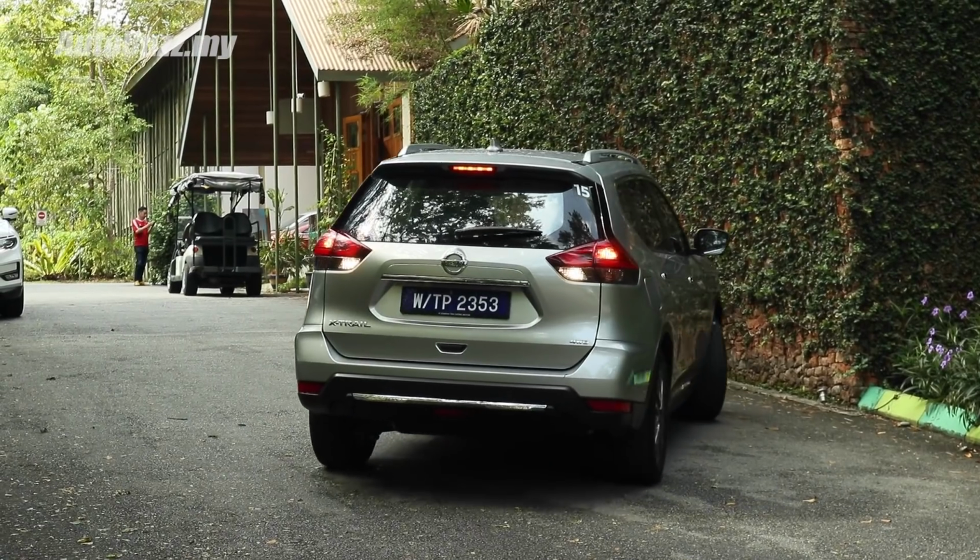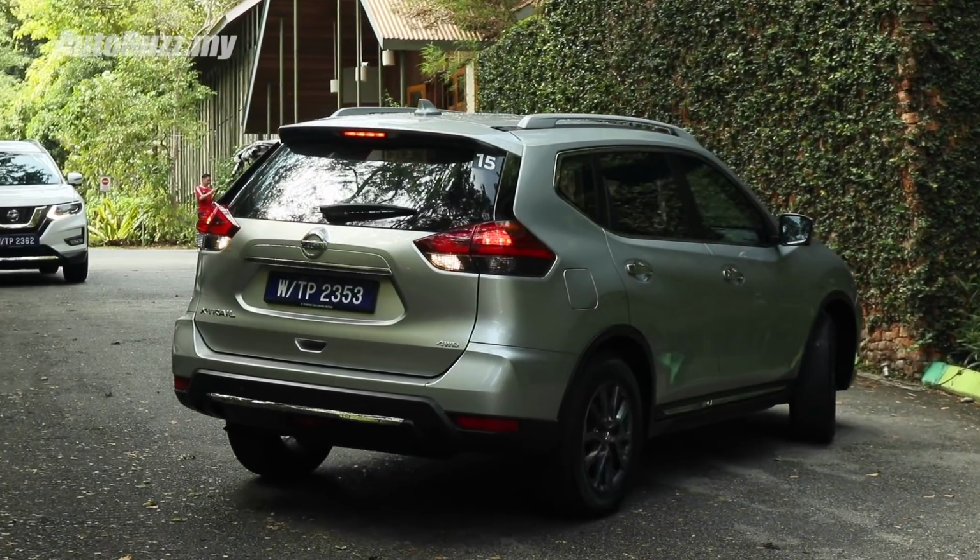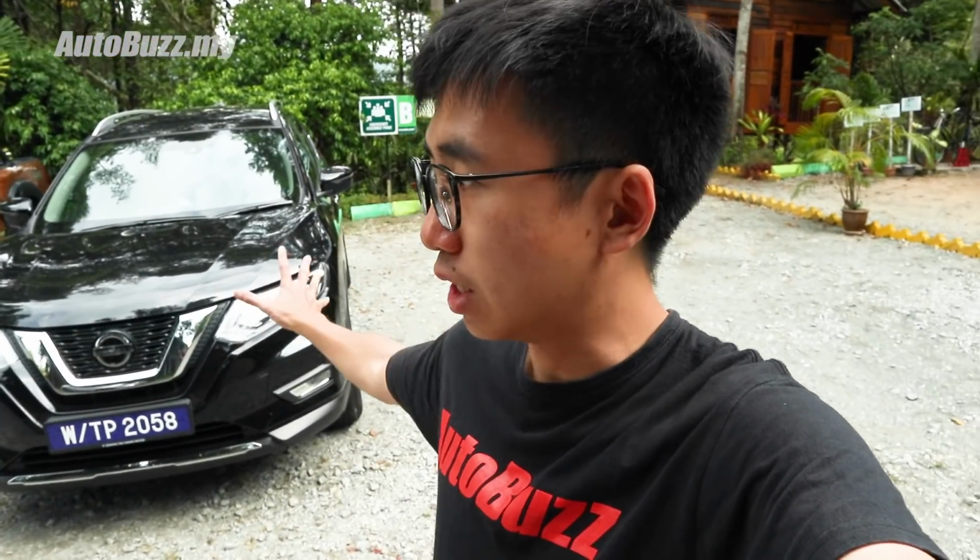The Nissan X-Trail offers 5+2 seating position. Now some of you may appreciate the extra 2 seats when you need it, so this one has something that the other competitors do not have.